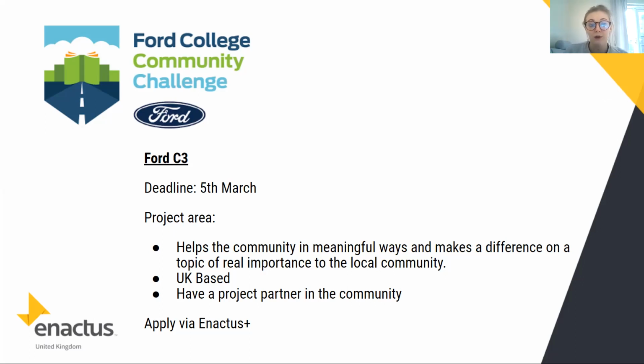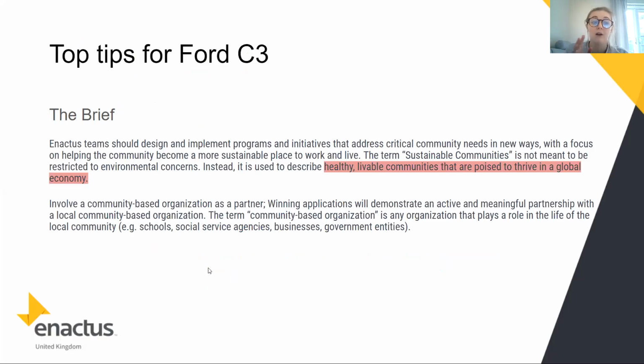When we talk about sustainable communities, which it does in the brief, Ford are really clear that this is not just for projects that are about environmental sustainability. They of course are more than welcome to apply, but this is for any UK based project that is making a difference in your community, which I hope is a lot of Enactus projects this year. And then we are also asking for you to have a project partner.